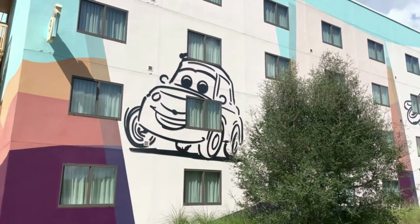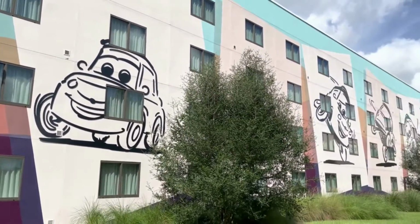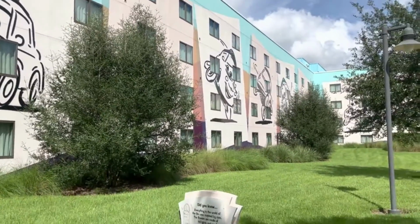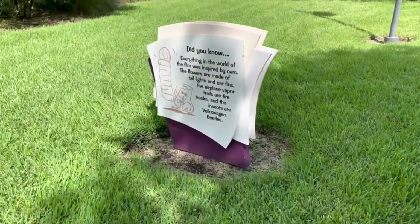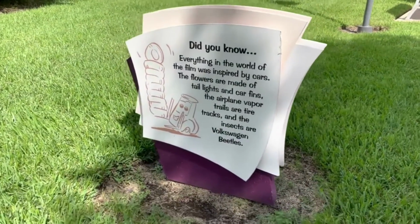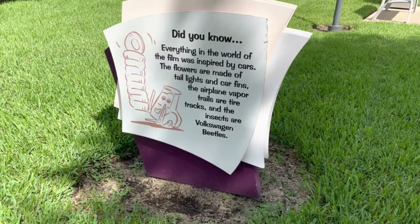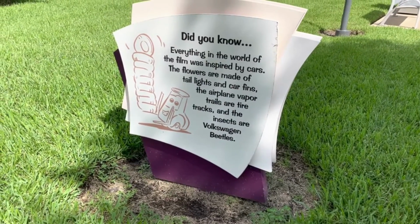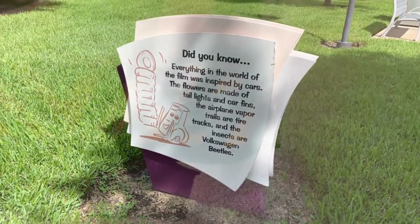And just like the other themes here at Art Animation Resort, there are these cute little animations on all the sides of the buildings going around. And they have these little factoids about each film depending on which wing you're in. Like for example, this one says, everything in the world of the film was inspired by cars. The flowers are made of taillights and car fins. The airplane vapor trails are tire tracks. And the insects are Volkswagen Beetles.